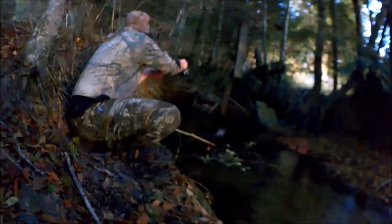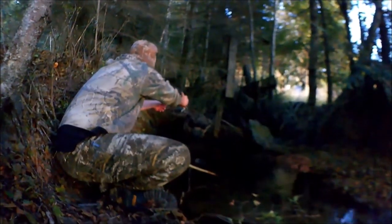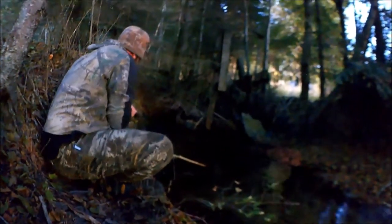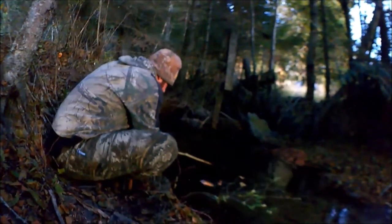There he goes. Dude. That's a nice fish. It's a nice hole at least. Come on, buddy. That's a pretty one too. That's golden. Golden brookie. Fight him around. I'll see if I can grab him.